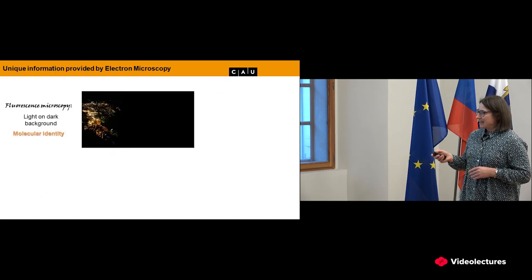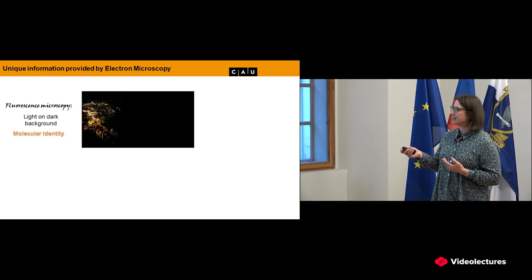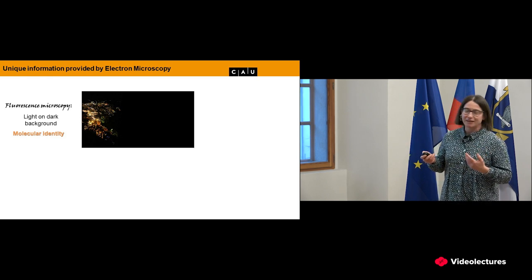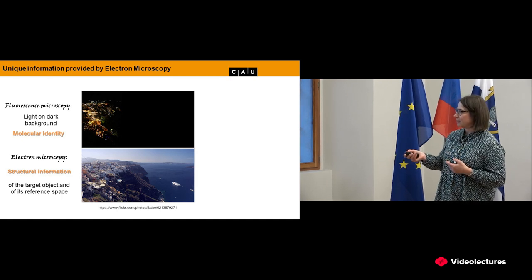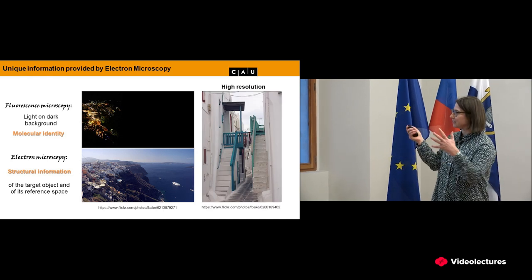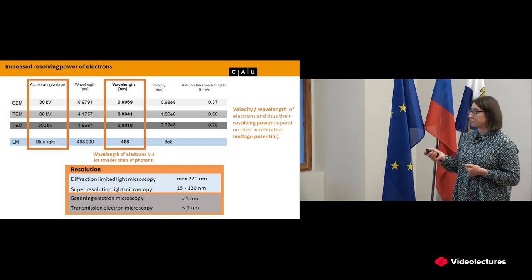So why electron microscopy? It's very logical to start with light microscopy. The advantage is that you see the bright signal on the dark background, and you see exactly what you need to see, usually the molecules of interest. But with the electron microscope, you see the structural information of the target object as well as the reference space. And of course, with EM, we can go to higher resolution and also see the inside. Why is there higher resolution? Because the wavelength of electrons is much shorter than the wavelength of light.